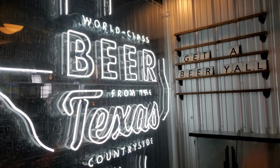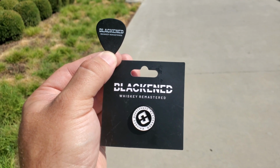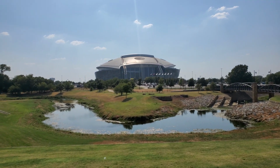World-class beer from Texas. All right, Blackened Whiskey pre-party success. Got a little pin and a guitar pick with the Blackened Whiskey logo on there. But now we're gonna battle 100 million degree heat to go over to AT&T Stadium.